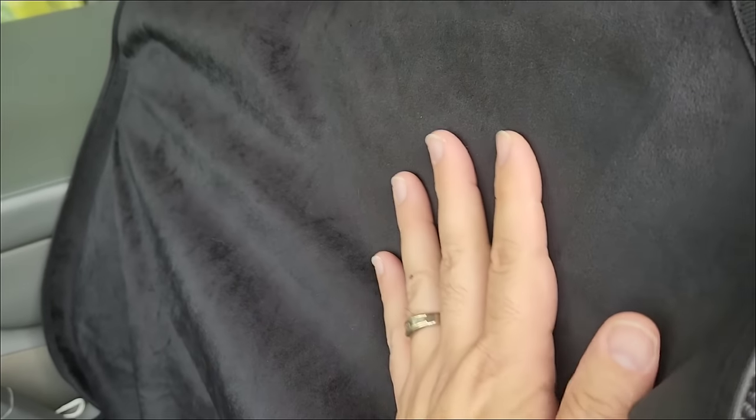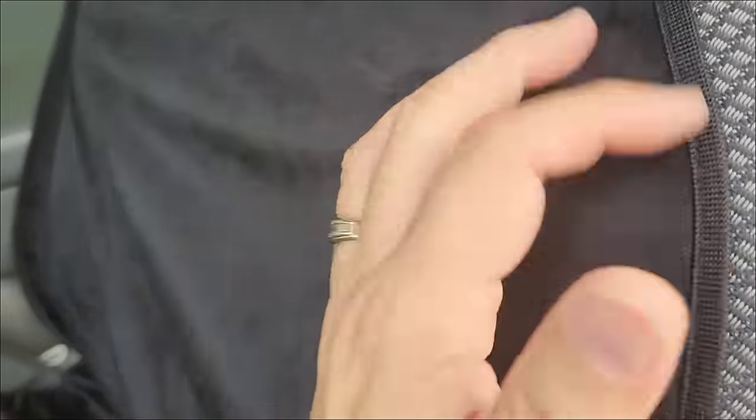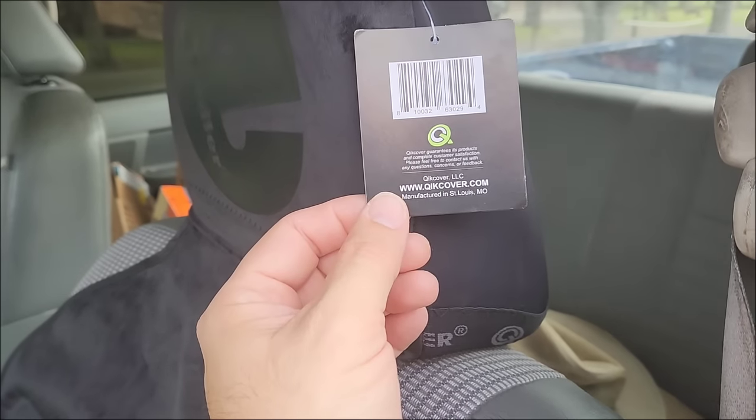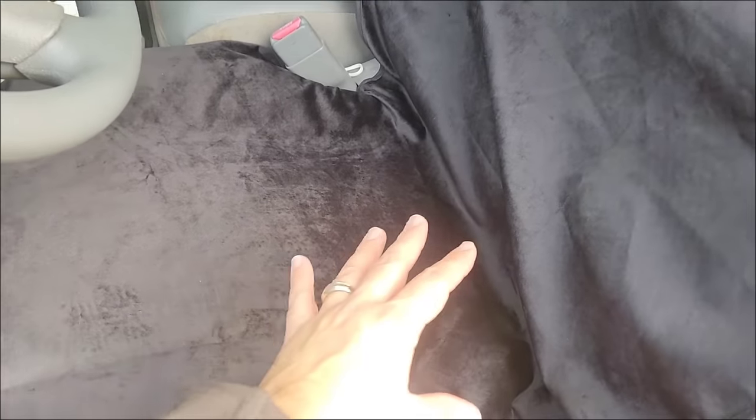It's got a really nice soft microfiber feel to it. I believe it's waterproof. It's got a nice rubber backer here to keep it from sliding around too much. It's got a Velcro strap that goes all the way around the back, and this piece covers your headrest, which is also pretty cool. It's made by Quick Cover. It's branded etrailer. This thing is super nice.